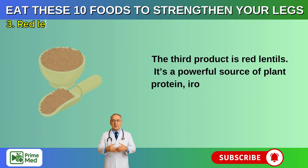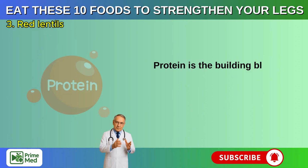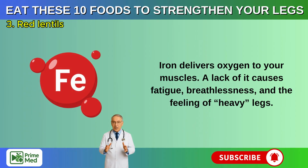The third product is red lentils. It's a powerful source of plant protein, iron, and B vitamins, everything your muscles need to recover. Protein is the building block of muscle tissue. Without it, your muscles don't recover well, feel weak, and tire more easily. Iron delivers oxygen to your muscles. A lack of it causes fatigue, breathlessness, and the feeling of heavy legs.